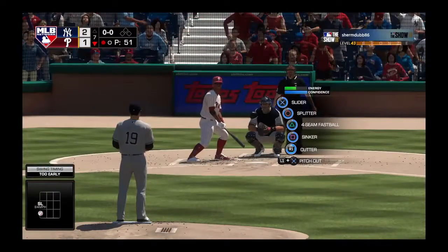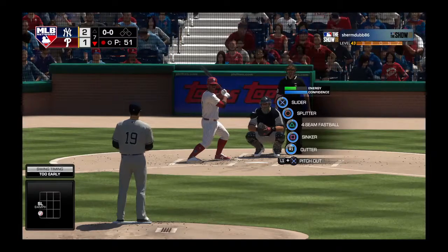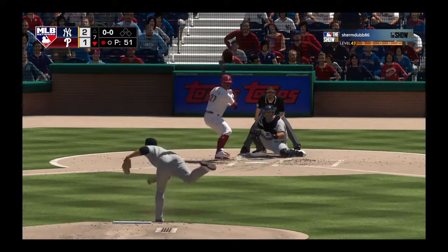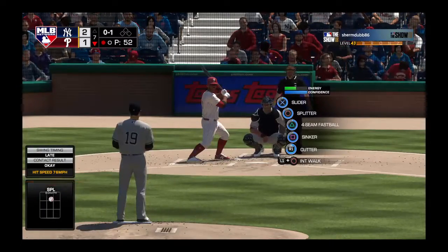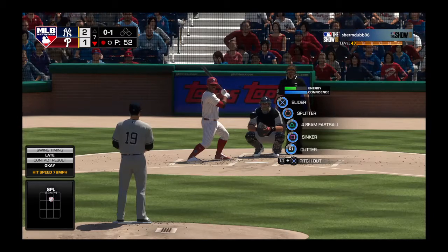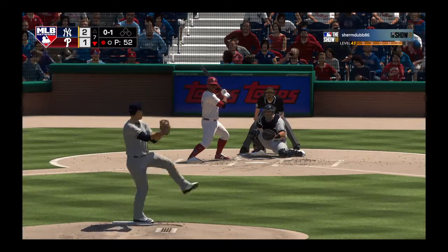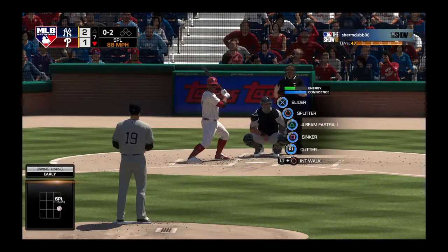Here's the center fielder, Odubel Herrera. He's 0 for 2 with a strikeout in this one. Ready to deliver. Here's the first pitch. Strike 1 to start the at-bat. The windup and the 0-1. Started that swing a bit too early.